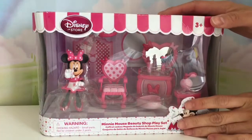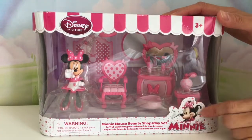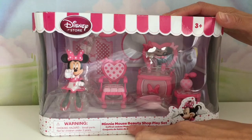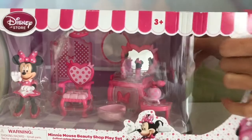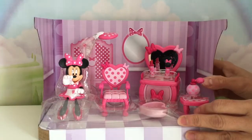Hi, today we're going to open up a new toy. It's called the Minnie Mouse Beauty Play Shop. Yay! Wow, what do we have here?